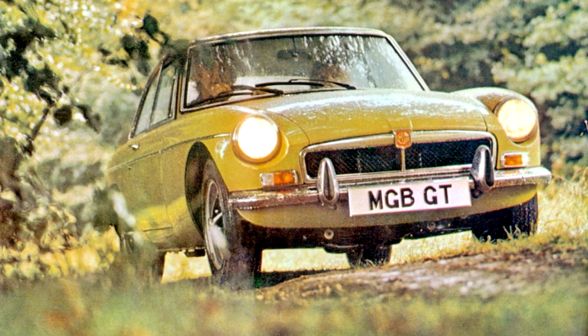MGB GT 1973 to 1975. MG began offering the MGB GT V8 in 1973, powered by the aluminium block 3528cc Rover V8 engine, first fitted to the Rover P5B.